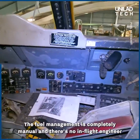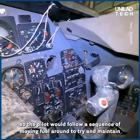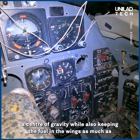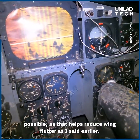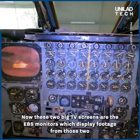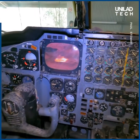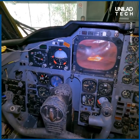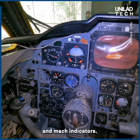The fuel management is completely manual, and there's no in-flight engineer, so the pilot would follow a sequence of moving fuel around to try and maintain a center of gravity while also keeping the fuel in the wings as much as possible, as that helps reduce wing flutter, as I said earlier. Now, these two big TV screens are the EVS monitors, which display footage from those two bulbs underneath the aircraft's nose. In poor conditions, the crew can fly the plane purely by using those. And moving over to the captain's seat, you've got the usual gyros, airspeeds, and Mach indicators.